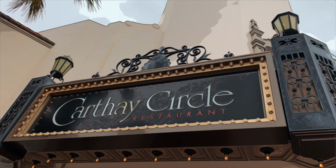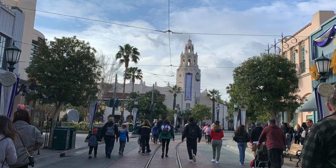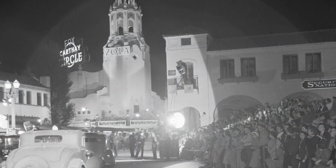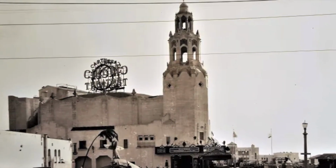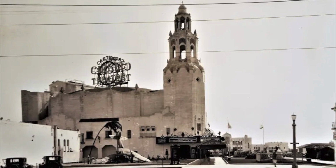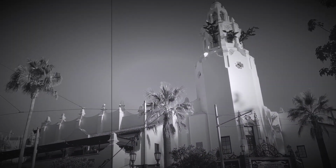Now let's talk about the Carthay Circle Restaurant, a restaurant that calls attention to itself similar to the Sleeping Beauty Castle in Disneyland. I feel comfortable in saying this is probably the finest restaurant in both parks, and is designed after the Carthay Circle Theater, which was Hollywood's most famous movie palace during those golden years of Hollywood.